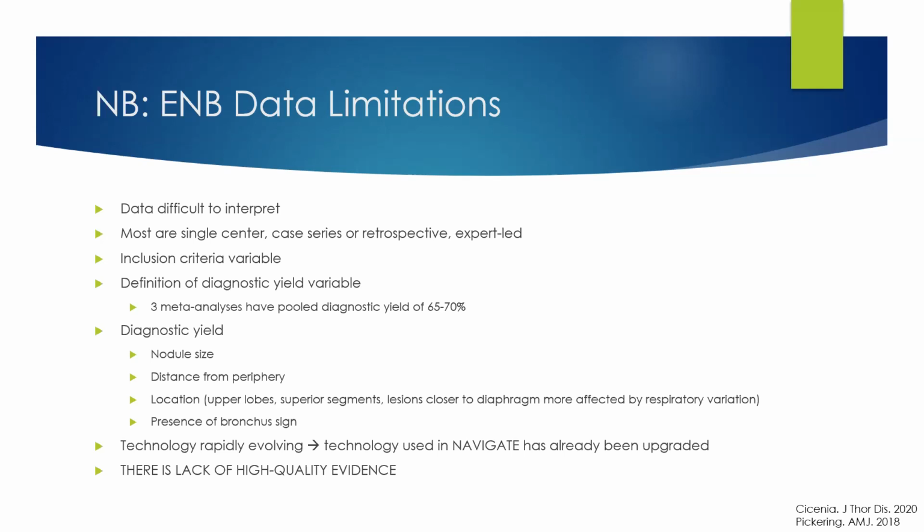And the things that have been found to contribute to the challenge of getting a good diagnosis are things like nodule size, the distance from the periphery, and the location, so upper lobe, superior segments, where it's hard to angulate your scope towards those areas, and also lesions closer to the diaphragm that are more affected by respiratory variation. And then finally, the presence of a bronchus sign.